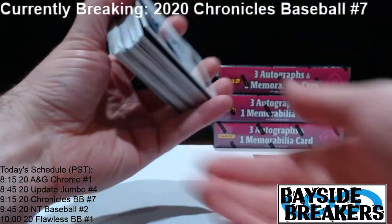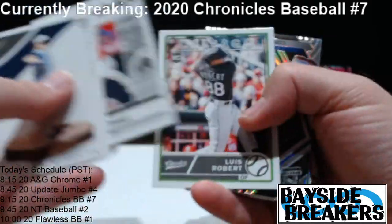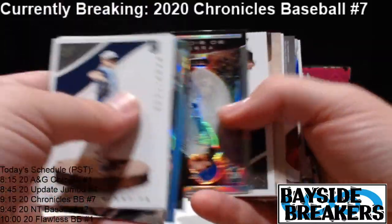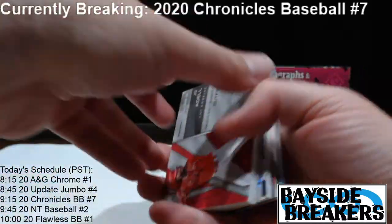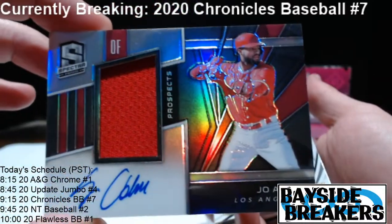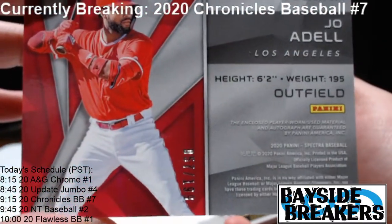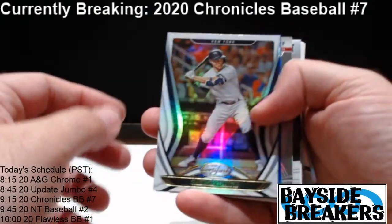All right, box number 1, 2, 3, 4, 5. Spectra base is Corey Seager. I was wondering where you were. How about a nice Prospects patch auto for the Halos of Jo Adell from Spectra, number 2/199. That's a nice little card there for the Halos.